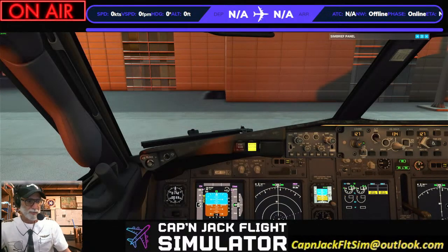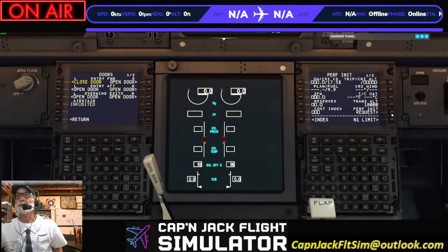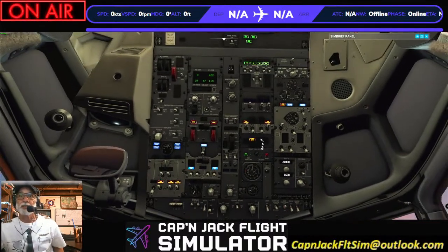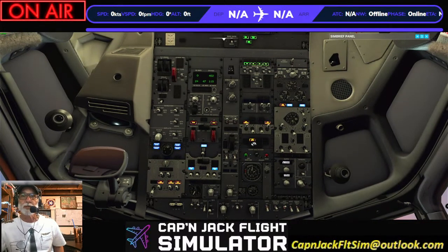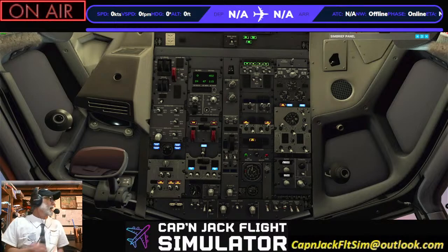Let's go through the rest of our checklist. Let's get to the FMC and get ready to activate and execute. Let's request our perf init. Okay, we'll get that into the FMC. I'm going to leave this here so we remember to close the door. And, of course, we always check the overhead panel before we go so we can see that we do have passenger door entry.